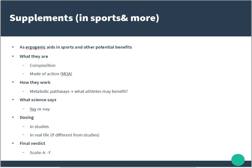And then I will move on and I will look at the dosing. So I will present what sort of dosing the supplements have in the studies, and of course tie that in, because it might be that it requires a higher dose or a lower dose. Maybe dose is irrelevant past a certain amount. Maybe that can explain some of the differences in the study results. And then also I will look at real life, because oftentimes I think people take different amounts in real life than they would in studies, for various reasons, mainly greed and lack of patience, but that's a different story.